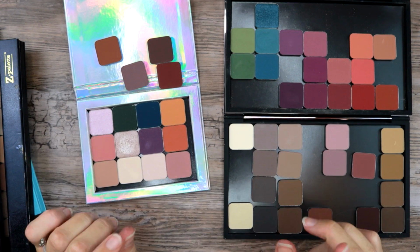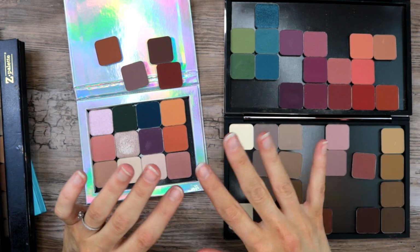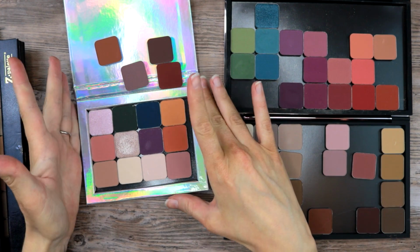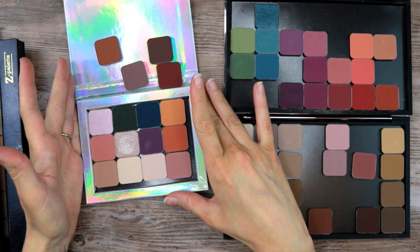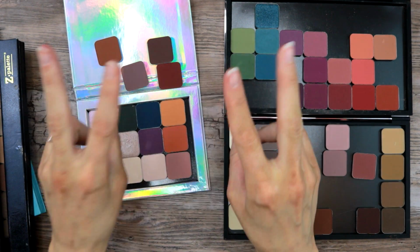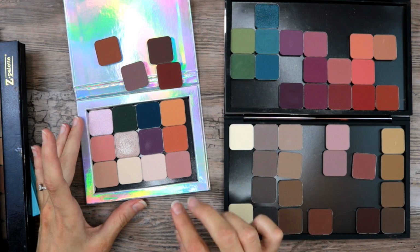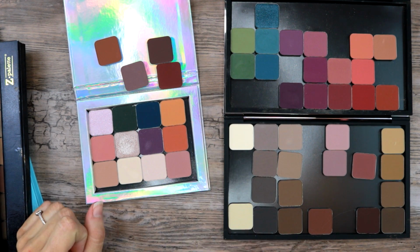These new ones though, these I did receive in PR. I am affiliated with Makeup Geek and they did send me both of these palettes in PR. And here I have picked out all of the shadows from the rebranding of Makeup Geek that I actually own the original of, the shadows in the circular pan. So I thought we were gonna just compare them together.